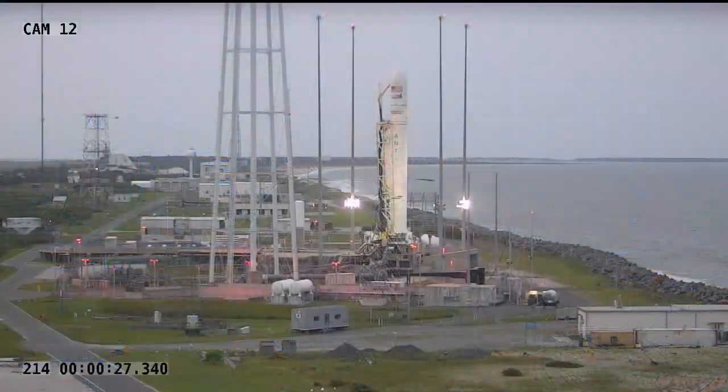This is Mission Control Houston, and thank you for joining us live for our coverage of Northrop Grumman's CRS-19 cargo resupply mission to the International Space Station, bringing 8,200 pounds of science and supplies to the orbiting laboratory to restock it for future science and operations.